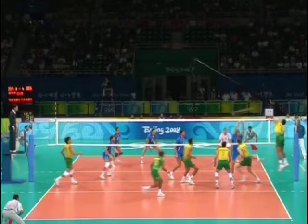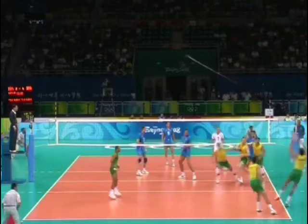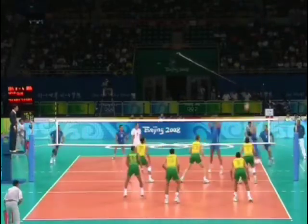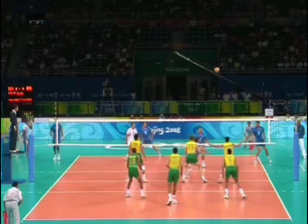Kind of took him a little while to get rhythm, but this was a big play. So this was a big play for him to get back into this match. Anytime you see this Italy versus him, this is the semifinals in the Olympics, and anytime you see USA, it's the actual final, gold medal final. So this is semifinals here.